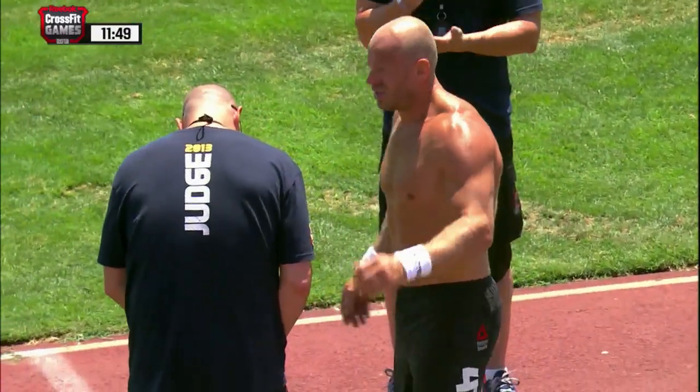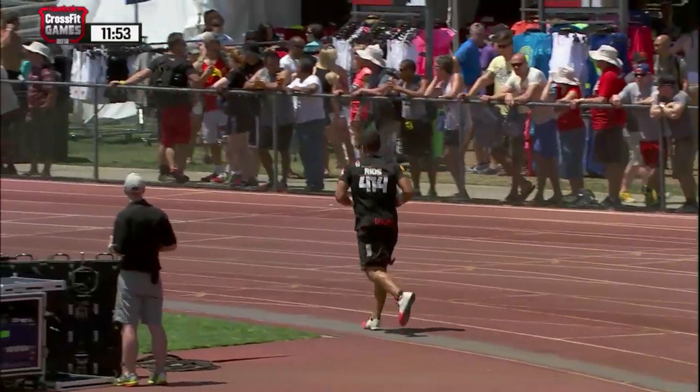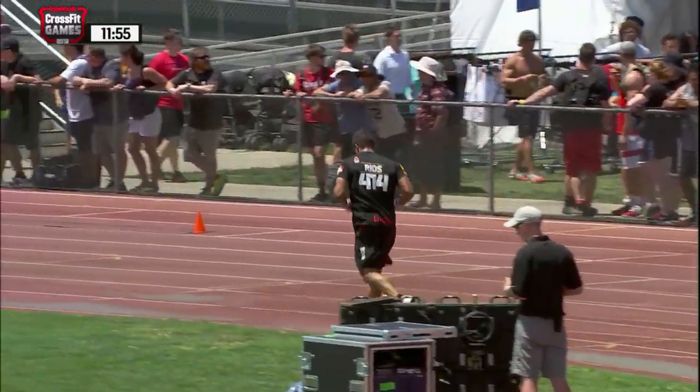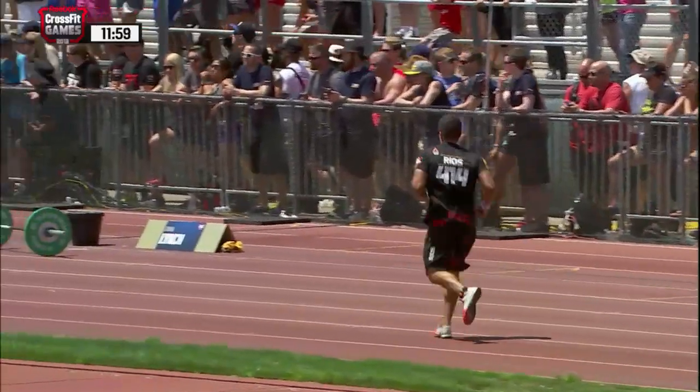That was a fun event to watch. I know the crowd was getting into it. Now the competitors going over, cheering on other competitors. We still have athletes on the field. We're at the 12-minute mark. There's a 20-minute time cap.